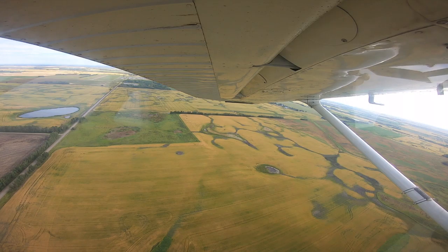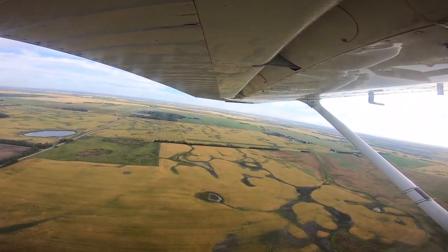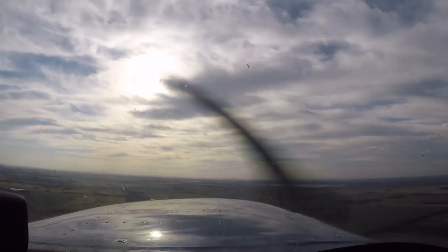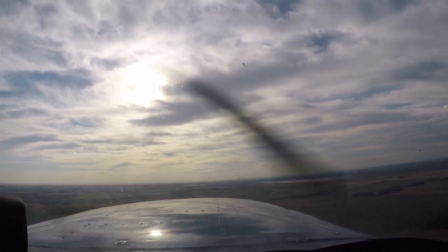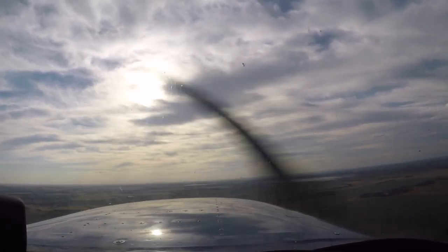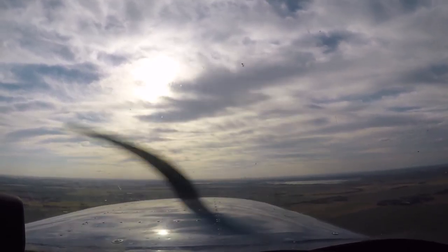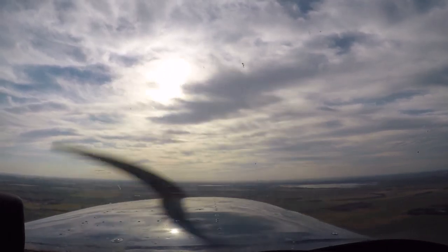Juliet Lima Tower identified 3,300. Contact terminal 127.4. We'll talk to you later. Over to terminal now, Juliet Lima. Thanks. Over to terminal. Good morning, Cessna 172, Golf Juliet, Juliet Lima. Golf Juliet, Juliet Lima, Edmonton Terminal. Good morning. You're identified. City Tour is approved and you're clear to Class E 4,500.